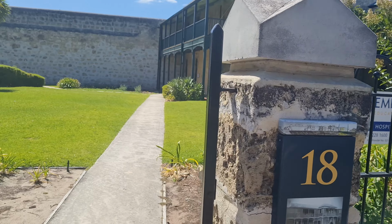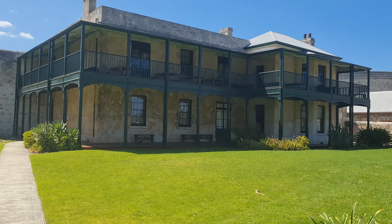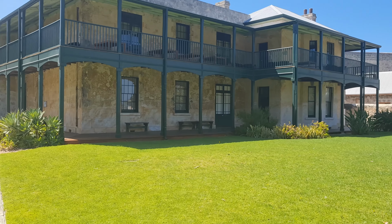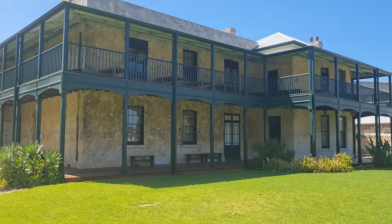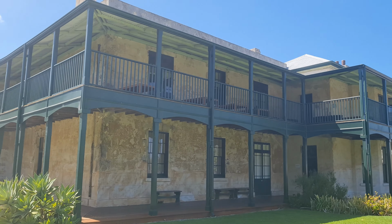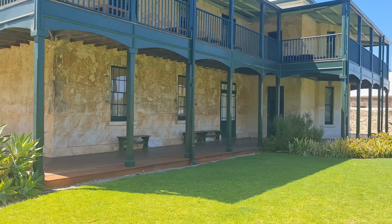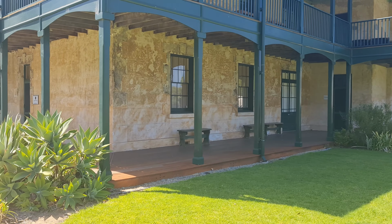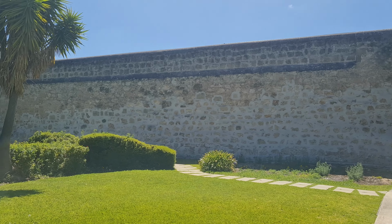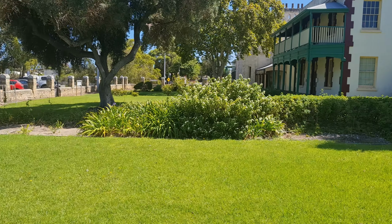Okay guys, we're on the other side now of the prison, the entrance to the prison. This is number 18. This is the surgeon's residence. The old surgeon got himself quite an impressive residence here. Check this out, the veranda goes right around, the balcony goes right around, massive limestone walls over there separating him from the actual prison, and the gardens are very, very well maintained, so this looks pretty good.